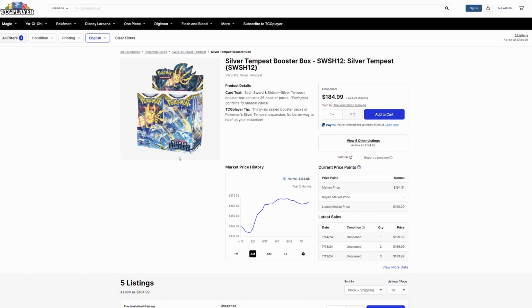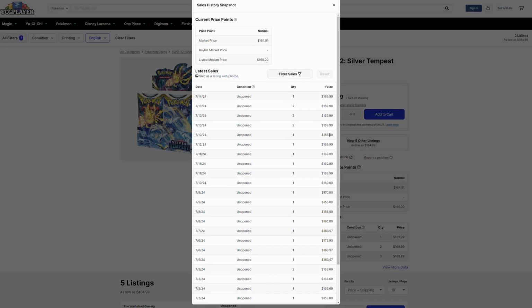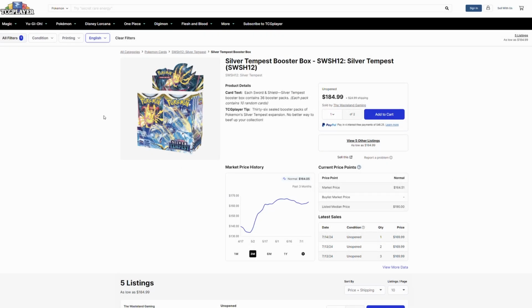And then finally, Silver Tempest. This box hasn't really dropped off too much. It was up to around 167. TCG Player now has it around 164. But most recent sales are 170 essentially on the dot. And that's been fairly consistent over the past week or so. Silver Tempest is still in stock on the Pokemon Center, the only Sword and Shield box remaining there.